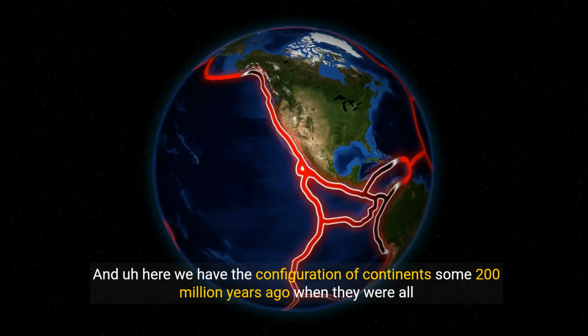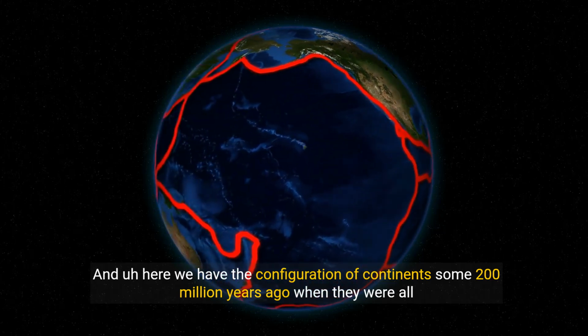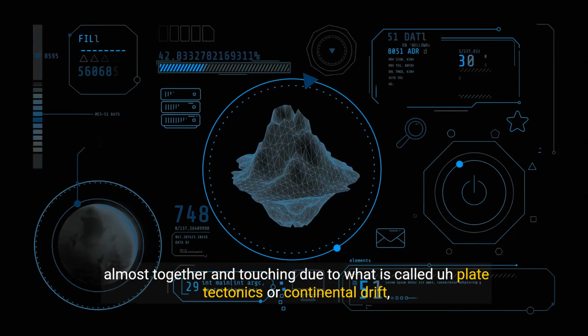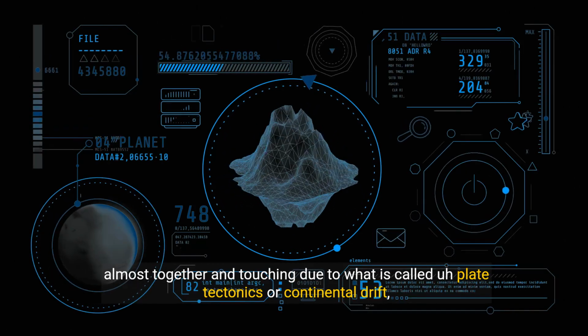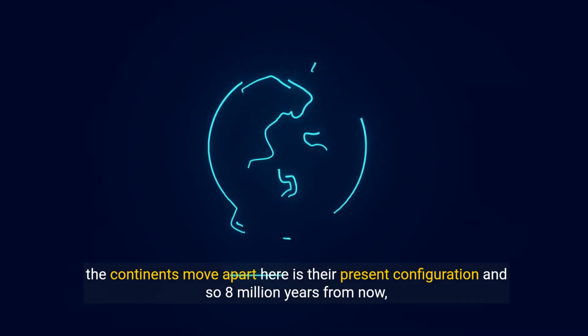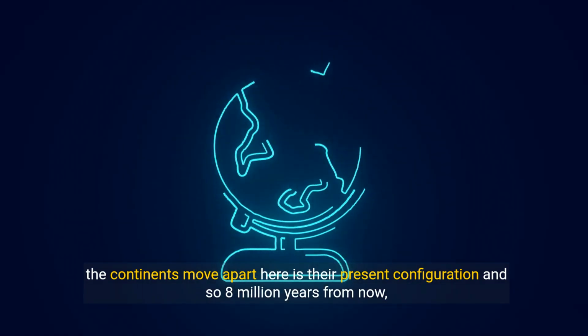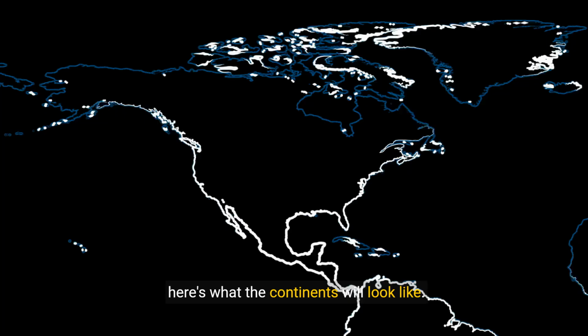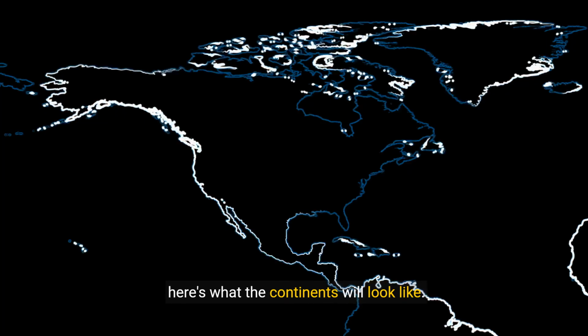And here we have the configuration of continents some 200 million years ago when they were all almost together and touching. Due to what is called plate tectonics or continental drift, the continents move apart. Here is their present configuration. And 8 million years from now, here's what the continents will look like.